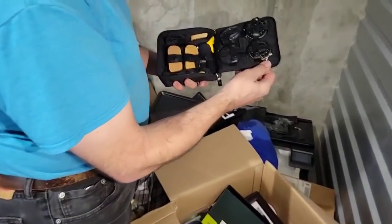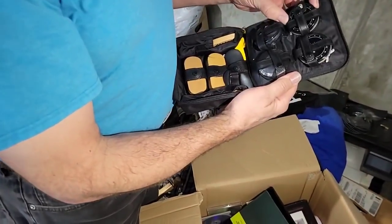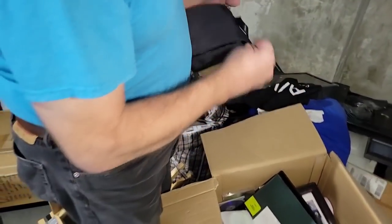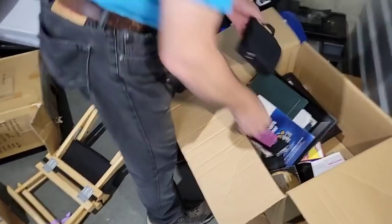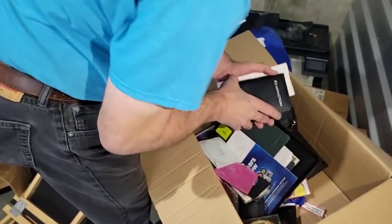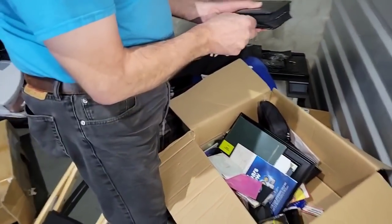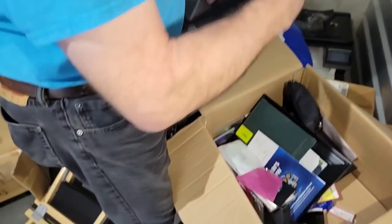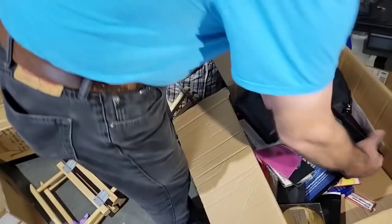No. What is that? Shoe shine kit. Ooh, check that out. Looks like a little brand new shoe shine kit. That's kind of cool. Nice. For shining your shoes, I guess, on your wedding day? Yes. Remington, I guess you need a shave on your wedding day, too. Ooh, must be. A little grooming set? Yeah, looks like brand new.